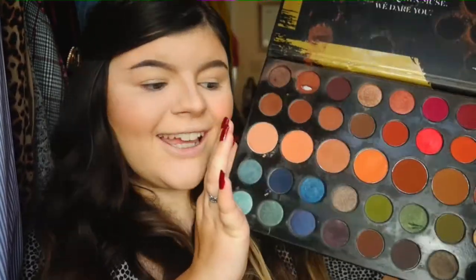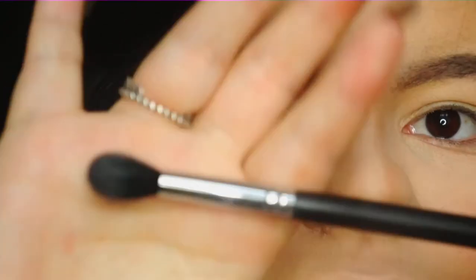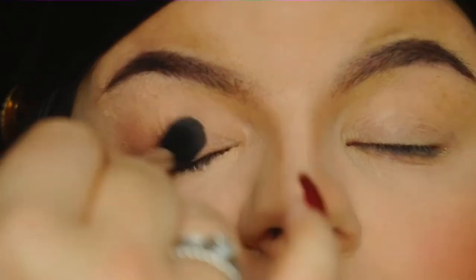So I'm going to move in and get started. First things first, I am going to go in with a nude colour. I'm going to use the M502, and this is just a big blending fluffy brush. So Morphe brushes with Morphe shadows. And I'm going to take the lightest nude and just apply it all over my lid as per.